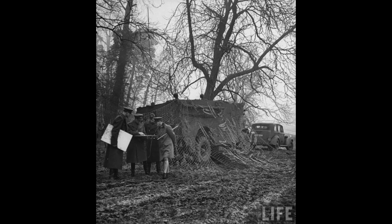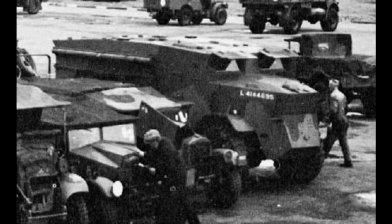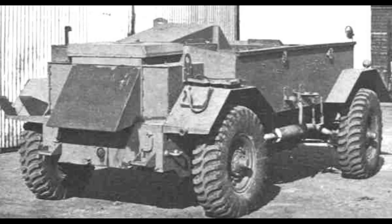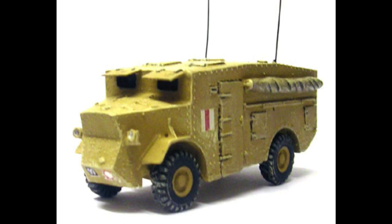There was a clear requirement for a 4x4 command vehicle equipped with radios for use as a mobile headquarters. The development program was awarded to Guy in 1939 as they had finished the development of a heavy armoured car for the War Office. Guy used the new Lizard 3-ton 4x4 chassis that the company had just developed. It was powered by the Gardner diesel engine, which was most unusual for a military vehicle.